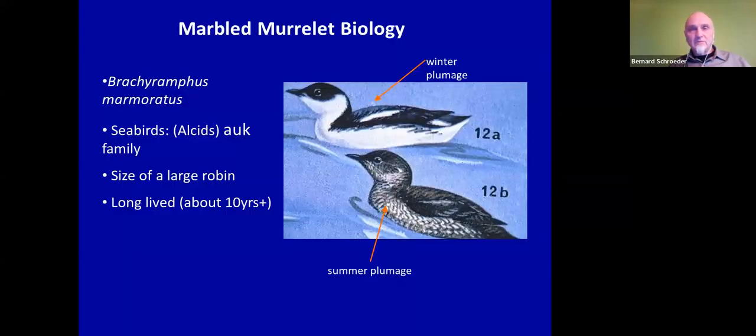So the marbled murrelet is a Brachyrhamphus marmoratus, a short-beaked, mottled seabird of the auk family. It's about the size of a large robin, about 250 grams, and long-lived, about 10 years plus. And here we've got a painting out of an old field guide in winter plumage and summer plumage.